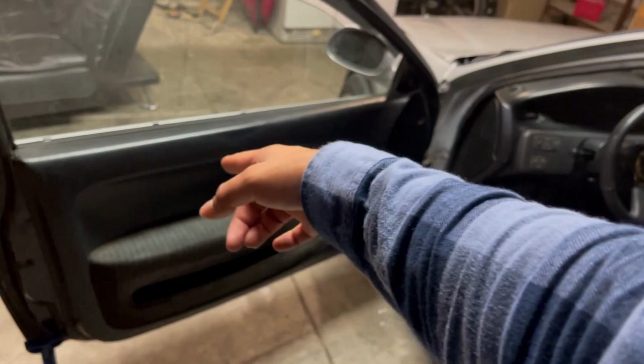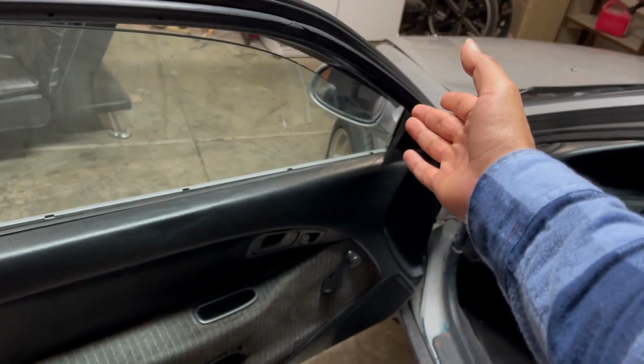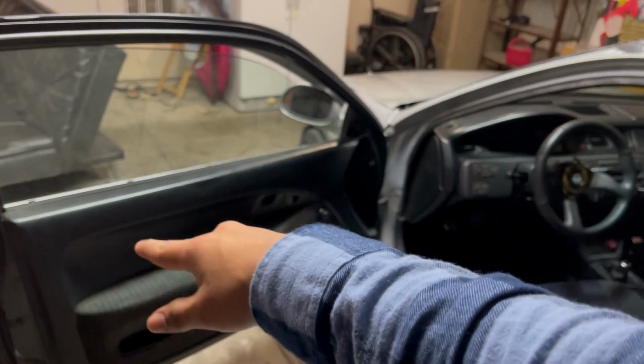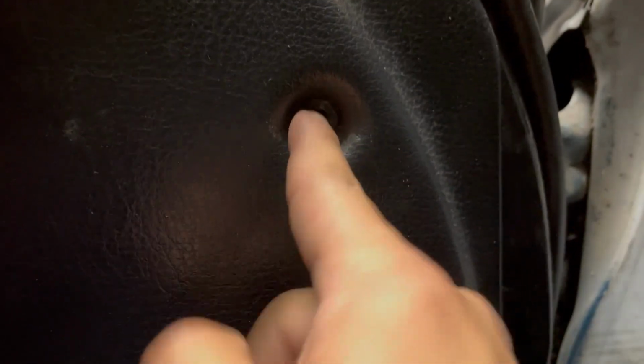So in my case, I have to replace the window regulator because I'm pretty sure I bent the arms, and I have to replace the inside window trim that holds the window in place because of that little crack. Depending on your situation, you might only need to replace the regulator and leave the trim alone. So I'm going to take this door panel apart so we can see what's going on inside.